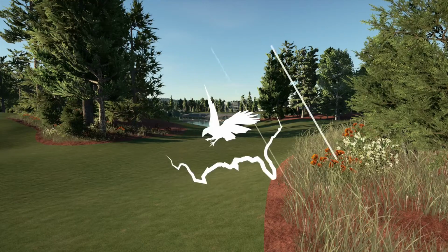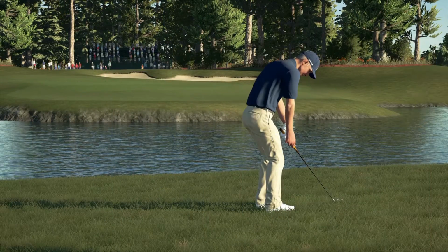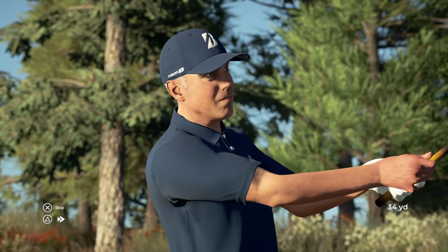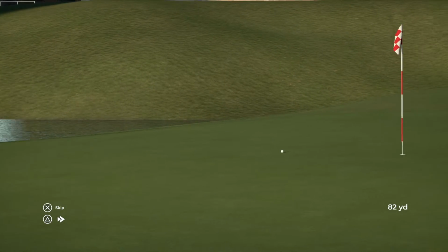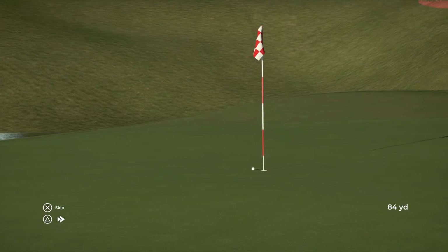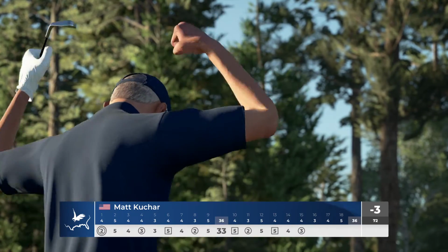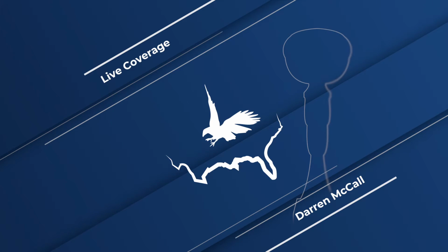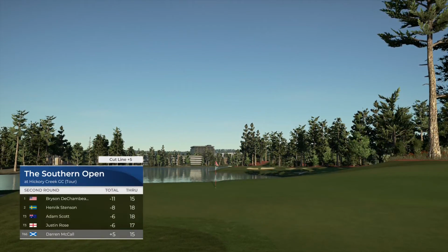Let's have a look at Matt Kuchar's shot. John, what's this one looking like? Well, they ended up in the deep stuff, but the lie could have been a lot worse. Oh, my God. Nasty lie out of the rough, but look at this in the hole. Can you believe it? And after that effort, this is how the field is shaping up. Our current leader is up by 3 shots.